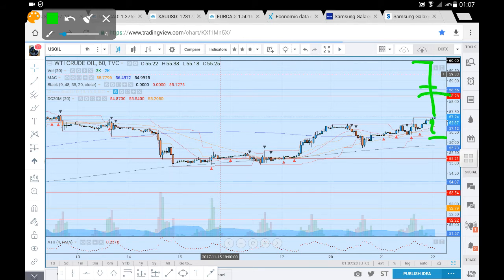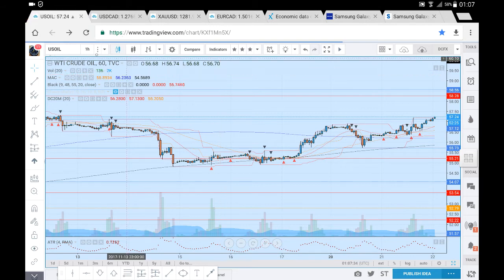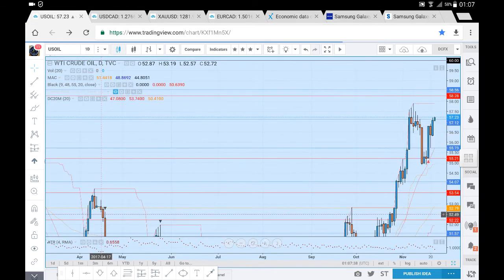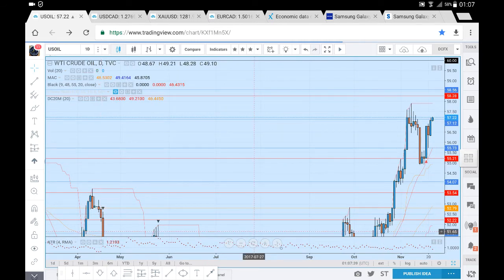And again, if we do break down, we're looking for potential buying opportunities around the 200 period moving average and the 400 period average, as well as the horizontal levels marked out on the chart to your right. So we're just going to have a look at the daily time frame before wrapping up here. We're going to go over to the daily time frame and get the scale on here correct.